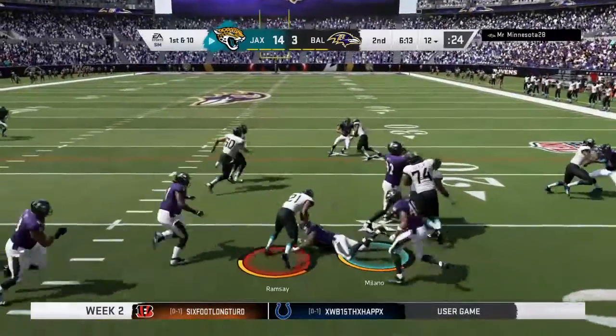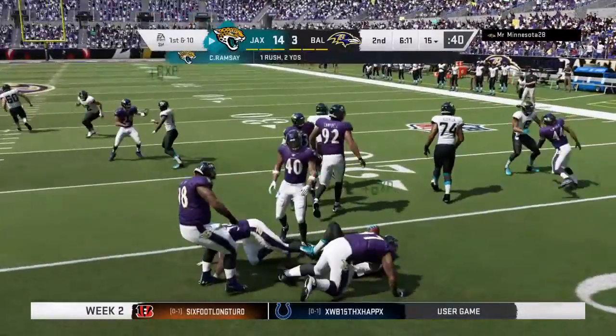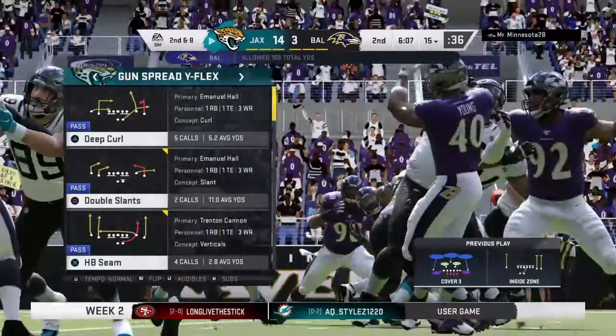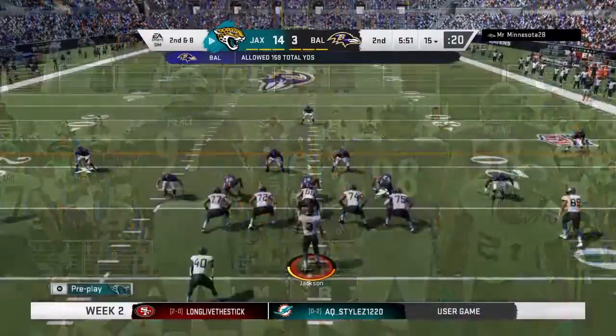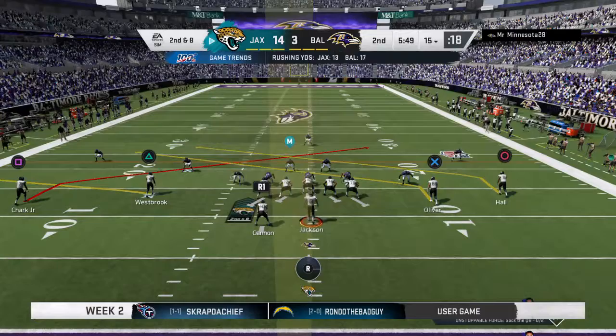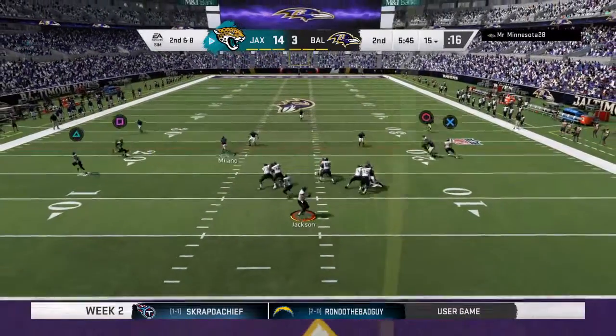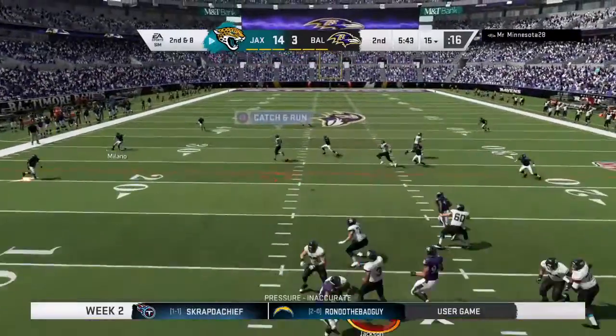On 1st down, it's Ramsey. And just not a ton of room to work with. He'll get it to the 15 for a gain of 2. Well, they didn't get a whole lot out of that one, but I think you've got to continue to try and run and try and keep the defense honest. You mean or else they'll just sit back, dare you to throw it on every down? Yeah, you get your quarterback hit a lot that way, too.